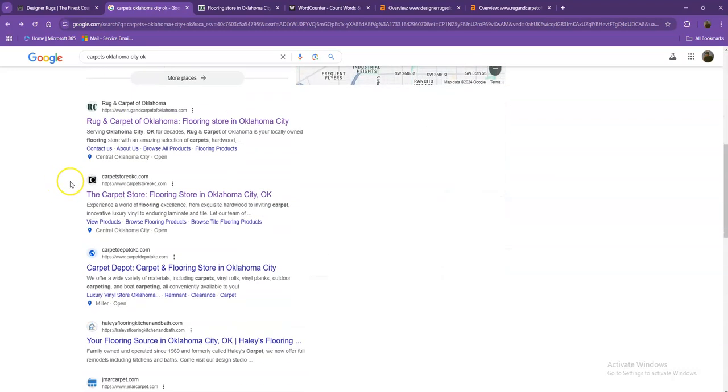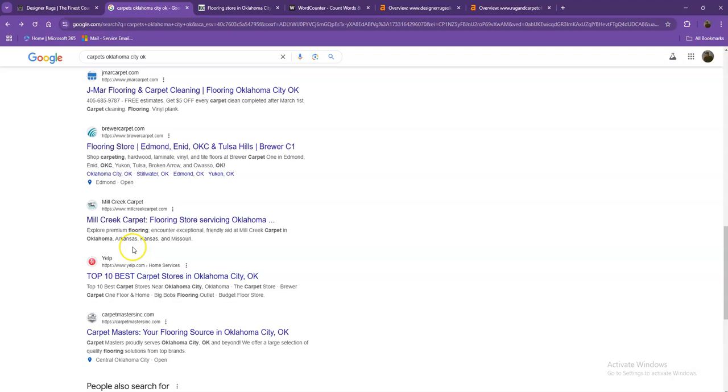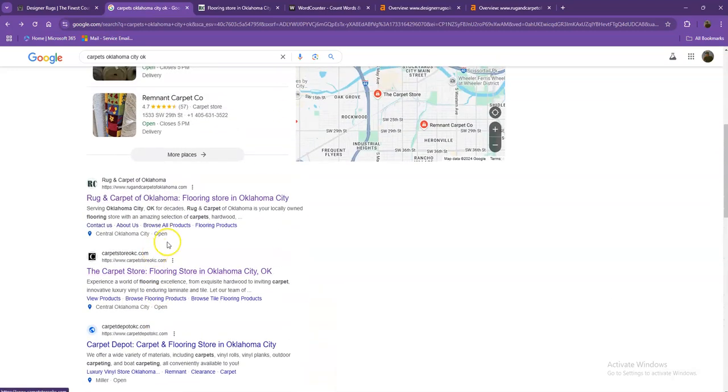And moving on to the next part, these are what we call the organic searches. These are all the websites that actually rank higher without people paying for any ads, just because they're doing certain things. And that's exactly what we're going to talk about and analyze.